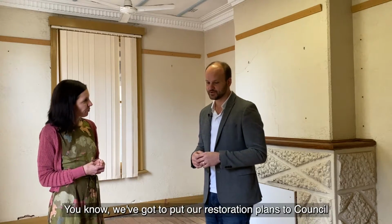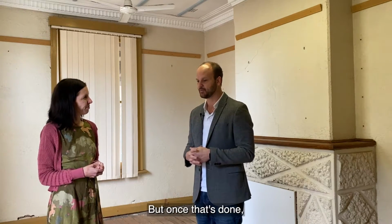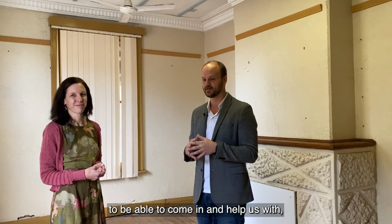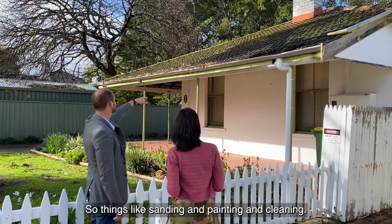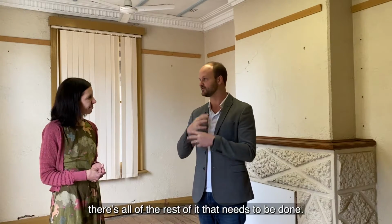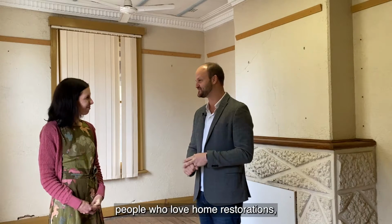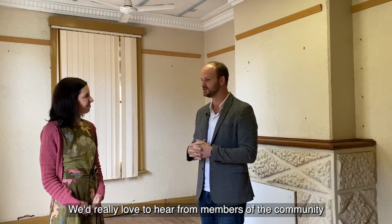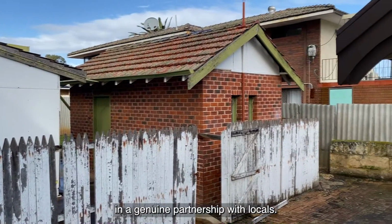For sure. We've got to put our restoration plans to council and get them approved. But once that's done, we'll be calling out for volunteers to be able to come in and help us with more of the unskilled labour. So things like sanding and painting and cleaning. Once we deal with the structural issues, there's all of the rest of it that needs to be done. People who love gardening, people who love home restorations, or people who love fundraising would really love to hear from members of the community to help us restore this building in a genuine partnership with locals.